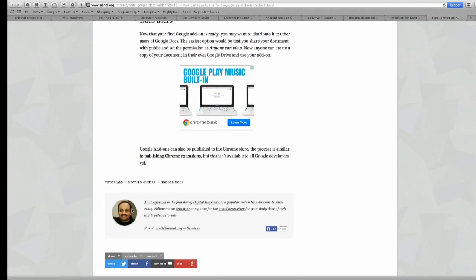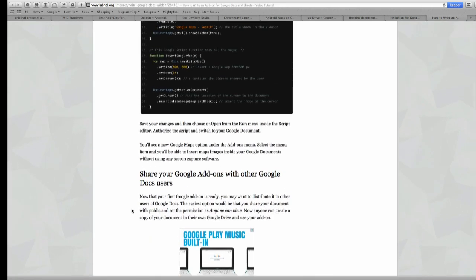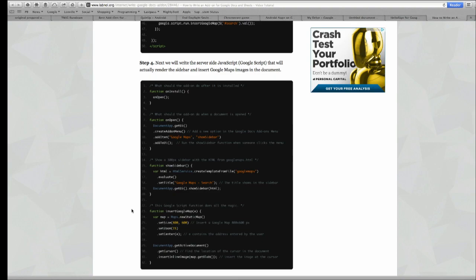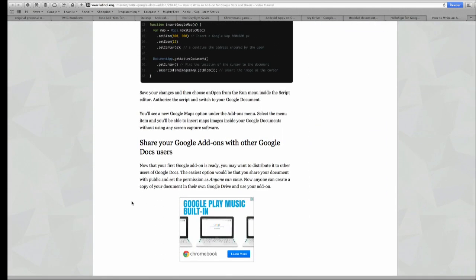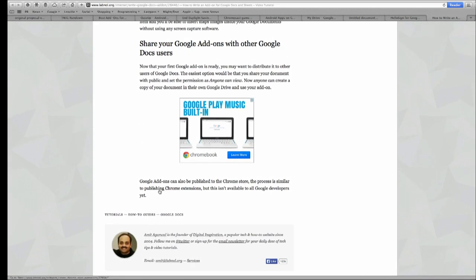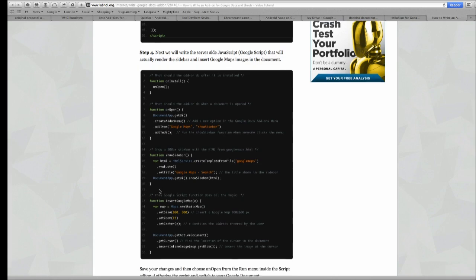This is from Amit Agarwal. Yeah, Amit's great. And then you can share it with other users. Easy to share the document. That's pretty neat. Okay, so you can't get placed next to the folks like MailChimp and HelloFax, but this is a way to script. It says you can add yourself to the Chrome extension store. So it sounds like it's like a Chrome extension, huh?